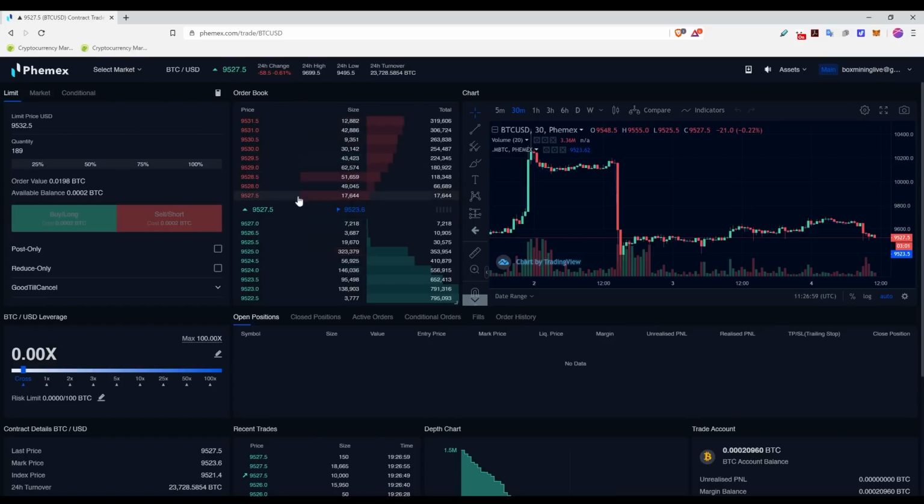The contract trade itself looks exactly the same as a normal spot trade, with the difference being you have the option to buy/long or sell/short an asset. What that means is that if you want to short, you can take advantage of Bitcoin prices going down. And if you want to buy long, obviously that's just like buying Bitcoin, but with certain leverage.